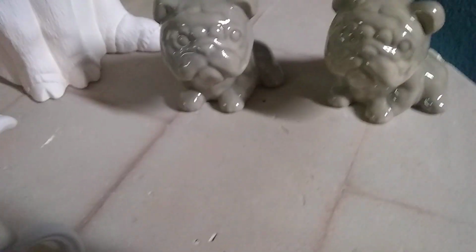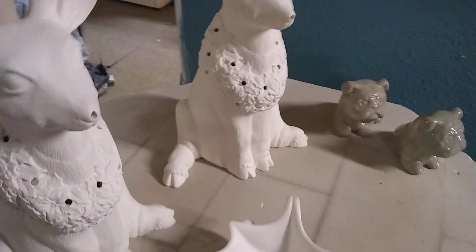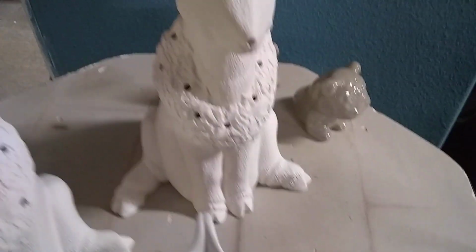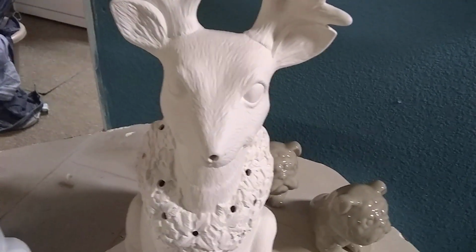These two little bulldogs, even though they look shiny, they're still going to get a clear glaze over them. I got those because I'm a Georgia Bulldog fan. But these two pieces here, I'm having to pull my cord. Let me show you. I am doing one for my mom and one for me. This little deer. Sorry, you see my dirty laundry back there.